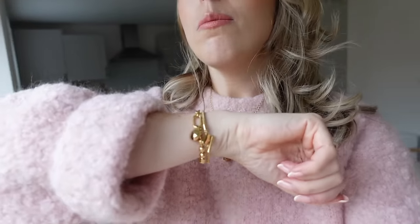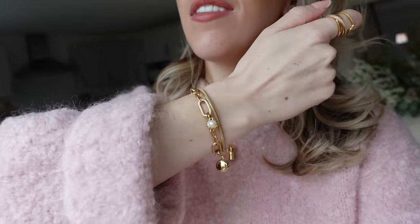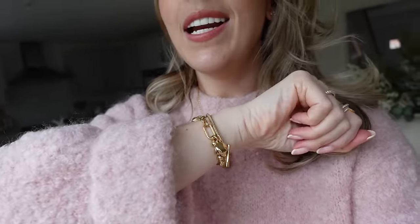Also, excuse how pale I look. I need to fake tan. And then I've added some little bits to my, sorry, I've got lots of this. The only thing with this jumper is the fluff gets stuck in my jewelry. So I've got this new bracelet on. I'm not sure if you can see there, but I've added some little charms. This is from the Pandora Me collection.